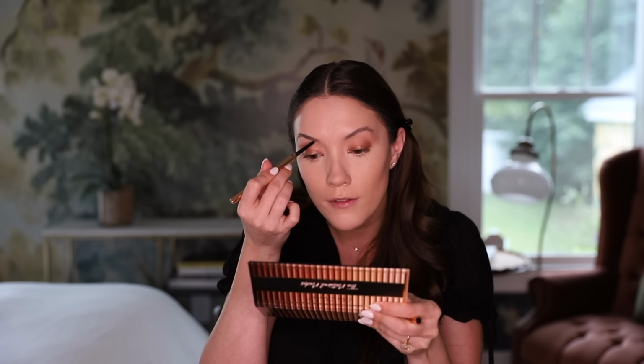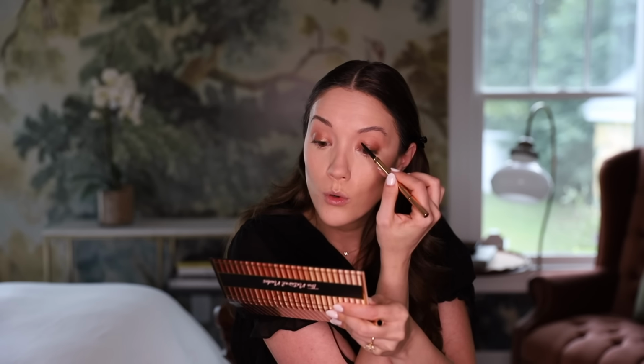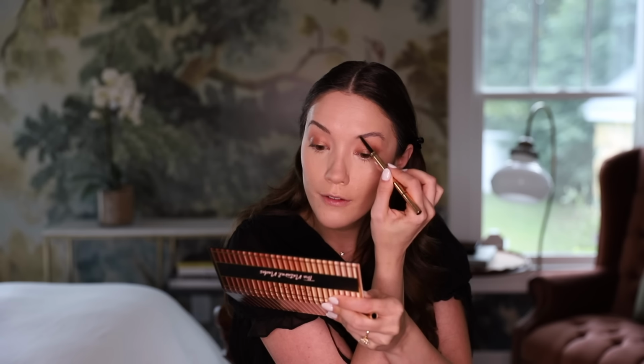And then for my brows, I do fill them in just a little bit. This is the Charlotte Tilbury Brow Cheat Micro Precision Brow Pencil in the color Natural Brown. And I'm just going to go through and do super light hair-like strokes just to kind of build up any of the sparse areas. For my everyday work look, I've been going for a little bit more of a natural fluffy brow. So I'm not being too crazy precise with it.